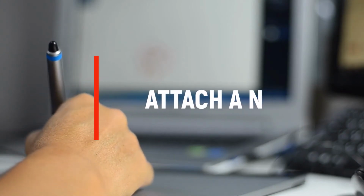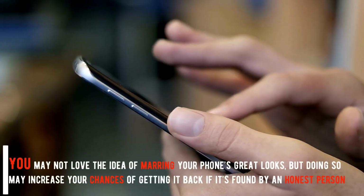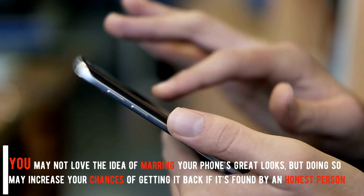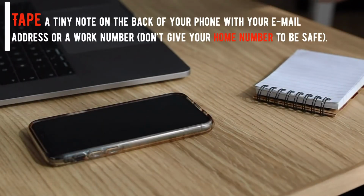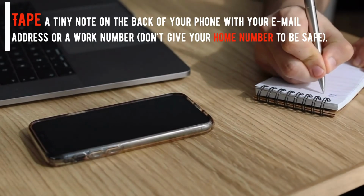Attach a note. You may not love the idea of marring your phone's great looks, but doing so may increase your chances of getting it back if it's found by an honest person. Tape a tiny note on the back of your phone with your email address or a work number. Don't give your home number to be safe.